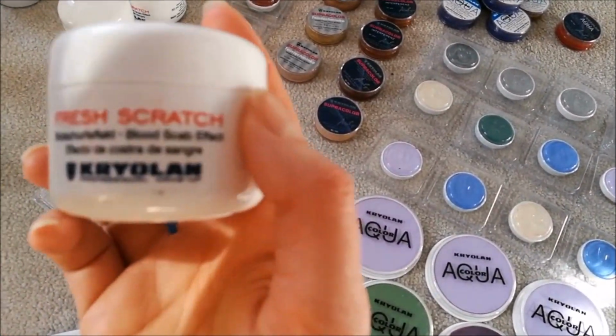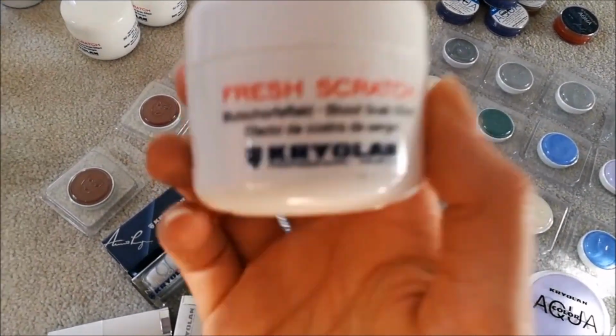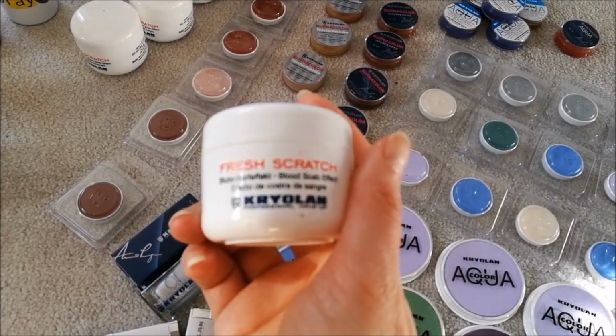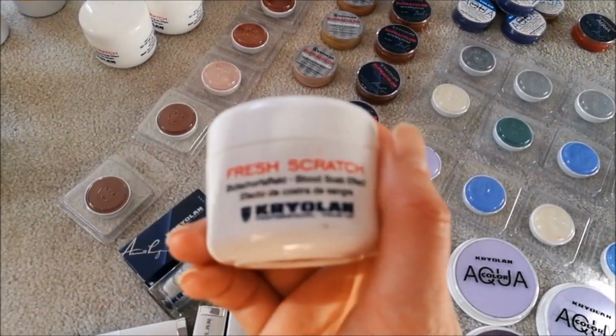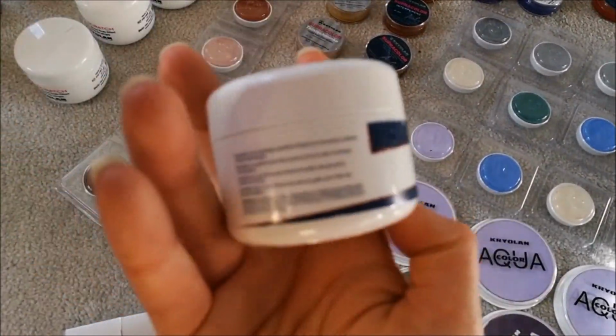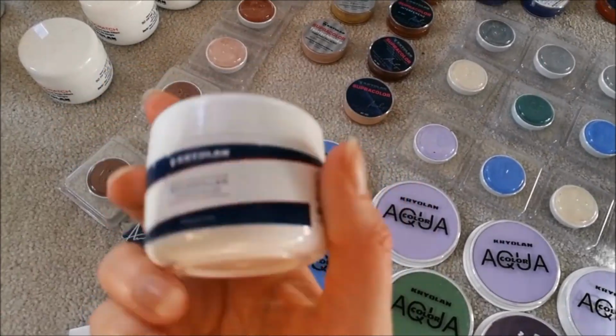These are Fresh Scratch. It's not going to focus, is it? Anyway, I've got a few of those. So partly I got it for my Amdram group, so that they can use some of that. And wound filler, dark wound filler. Can't really read it because it's just not focusing.